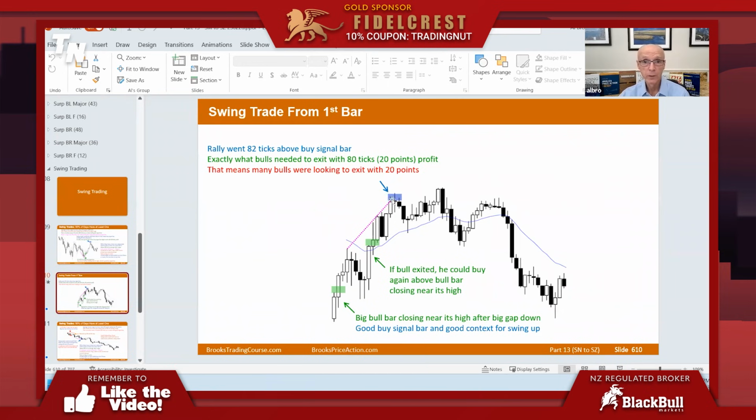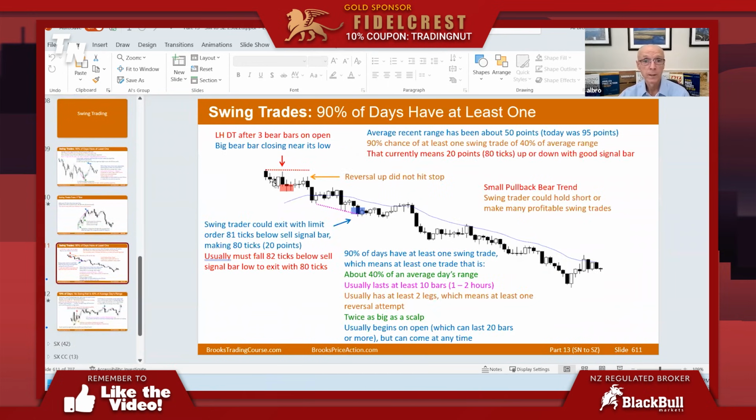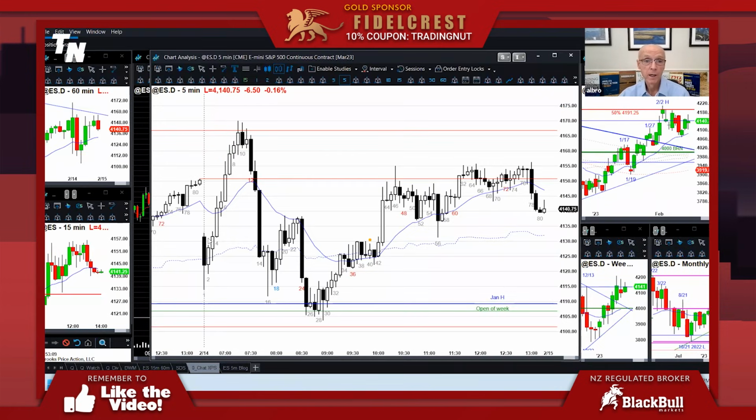Here, if you bought that, you got your 20 points. Here, if you sold that a couple of days ago, you had 20 points, but it kept going down for 100 points. And today, this was a good candidate for a 20-point swing up. This is a good candidate for a 20-point swing down. So today we had 2 fairly easy 20-point swings.